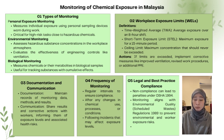Documentation and communication. It's essential to maintain records of monitoring data, methods, and results. Equally important is communicating these results and any corrective actions to workers, informing them of exposure levels and associated health risks. Frequency of monitoring. Monitoring should be conducted at regular intervals to ensure ongoing compliance, especially after any changes in chemical use, processes, or conditions, and following incidents that may affect exposure levels.